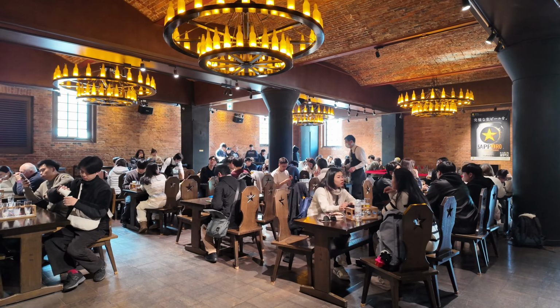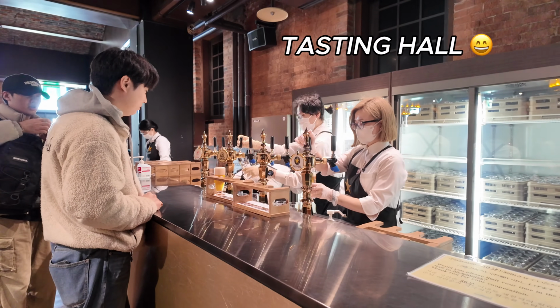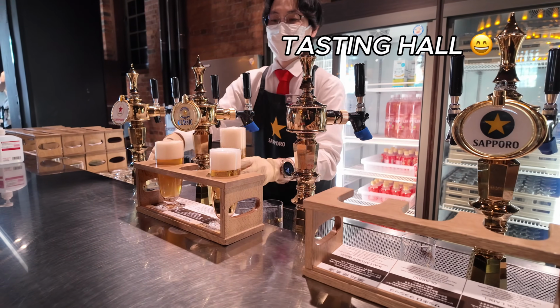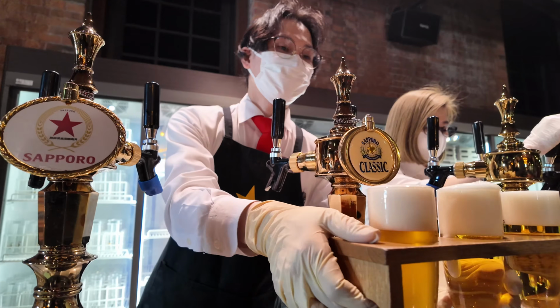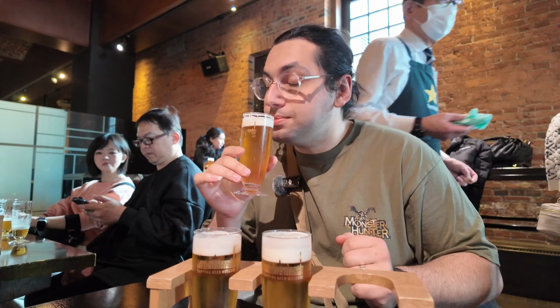And the best part about the museum is that there is actually a little tasting hall. So once you're done with all the exhibits, you can go and try some fresh beer straight from the keg. They have these tasting platters, which has 3 different beers for 1,000 yen, which is pretty good value. And it's a really good way to appreciate the history of the beer.